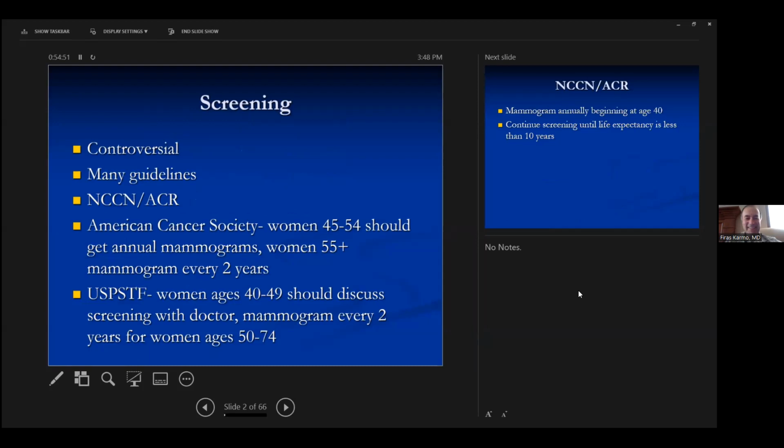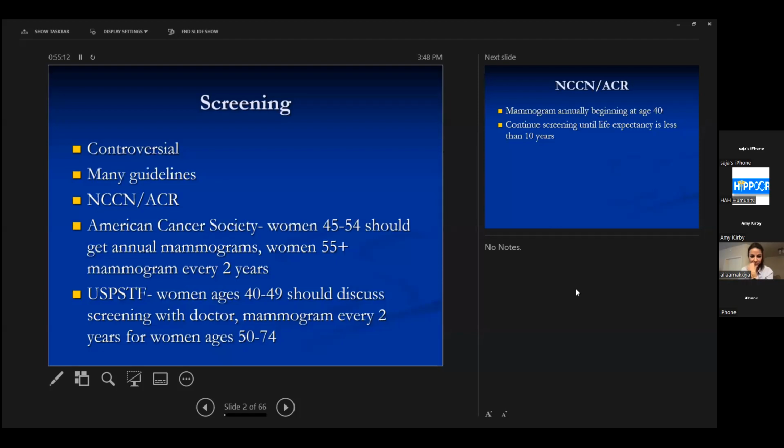Okay, so first, we'll talk about breast cancer screening. This is very controversial. There are many different guidelines in the United States. NCCN, our National Cancer Treatment Guidelines, and ACR, the American College of Radiology, are what we follow here at my hospital. The U.S. Preventive Services Task Force, their recommendations came out years ago and recommend women ages 40 to 44 should discuss screening with their doctor.